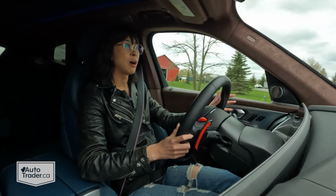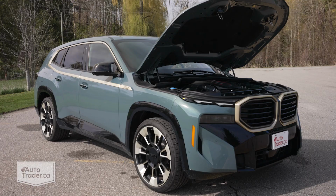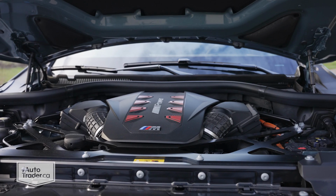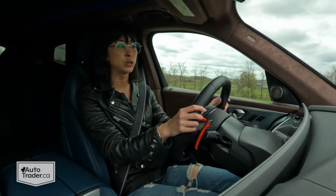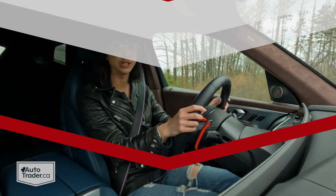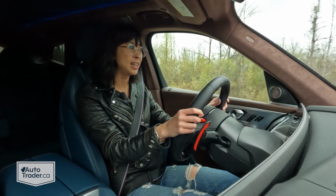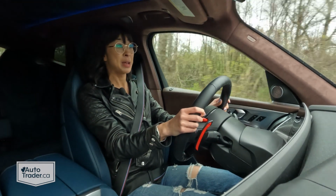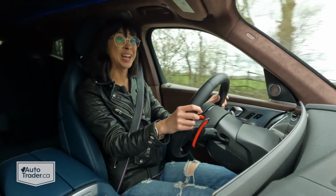So like I said up top, this is a plug-in hybrid. So it combines a 4.4 liter twin turbocharged V8 with an electric motor and a battery pack with about 20 kilowatt hours of usable energy. So all in, total system output is 644 horsepower and 590 pound-feet of torque. And as you can see, the XM is violently fast in a straight line, and it's gonna get you into a lot of trouble.